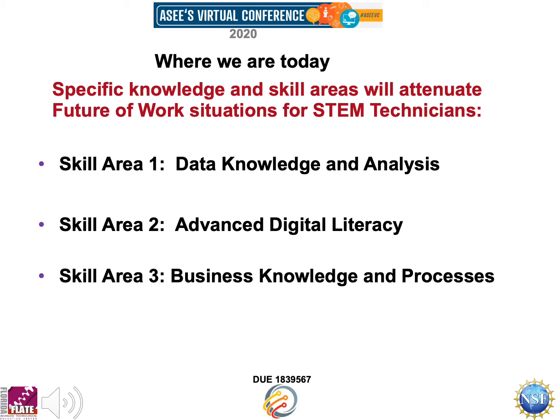During our project's first year, our research and our activities revealed 3 important skill areas that will impact the future of work issues for technicians. You'll see those listed on this slide. Skill Area 1, Data Knowledge and Analysis. Skill Area 2, Advanced Digital Literacy. And Skill Area 3, Business Knowledge and Processes.